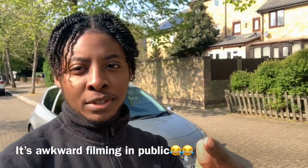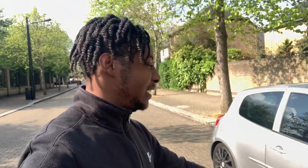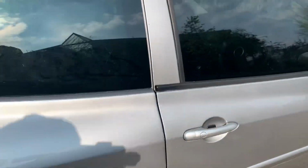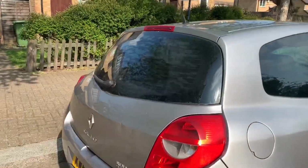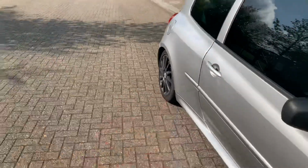So we're gonna be putting stickers on the 197 today. Look at it, looks so good. So what I was thinking was stickers are gonna go in this area, because I don't want it to be too big. Everybody already knows that it's a rental sport and it's not an F1, so I'm not gonna have F1 stickers plastered over the front of the car. It's just gonna be on that section there.